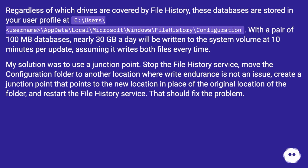My solution was to use a junction point. Stop the File History service, move the Configuration folder to another location where write endurance is not an issue, create a junction point that points to the new location in place of the original location of the folder, and restart the File History service. That should fix the problem.